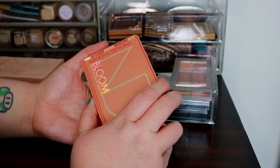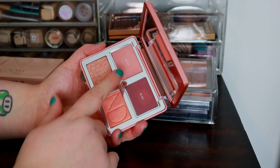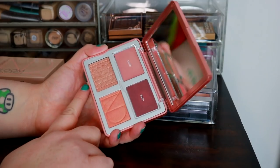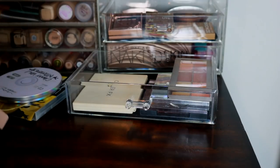Anyway, so she sent me this awesome palette that I am going to be reviewing in a later video. This has been pretty cool though. So here are your cream products, which I actually like the little case for. And then here are your powder products. And this palette has been pretty fun, I have to say. I really like it, so thanks, Dana.